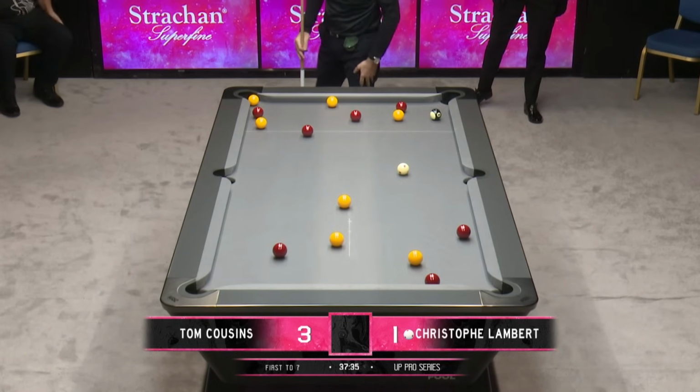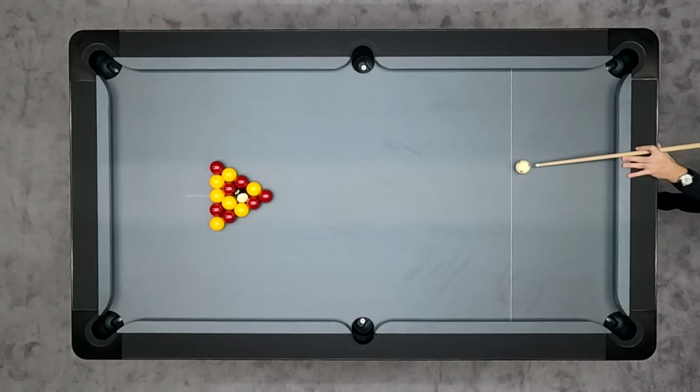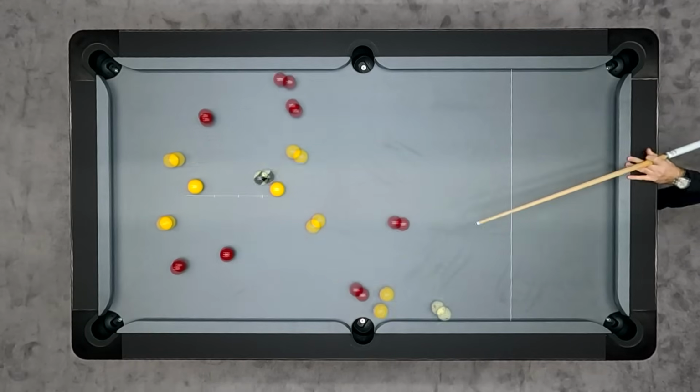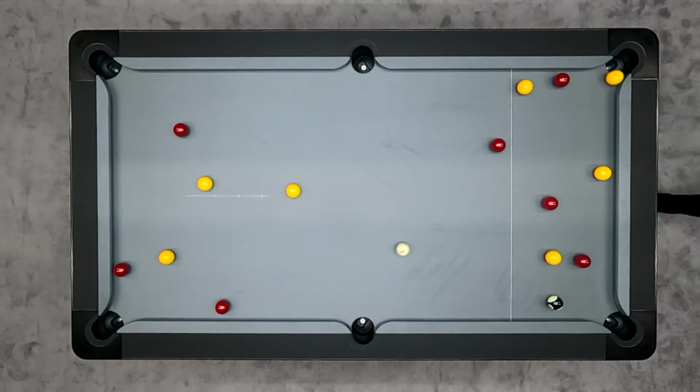Surely not. Oh no. Wowee. I thought that was dropping in for all money. You just can't believe that's dry, to be honest. This one he gets so much power through it. Look at the yellow. Look at the yellow in the corner there. Oh, rejected. Yeah, once upon a time.